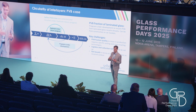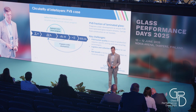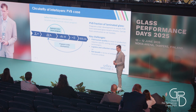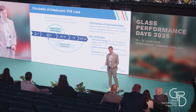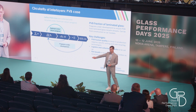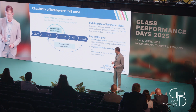Our customers are interested in reusing the glass as colored in their program. And then the ultimate challenge will be to reuse laminated glass coming off a building. There's significant challenges with that. There's colored recovery going on, but a lot of stuff that's not colored gets shifted with the PVB. So we've seen very mixed waste fractions there that are just not processable to interlayers anymore.